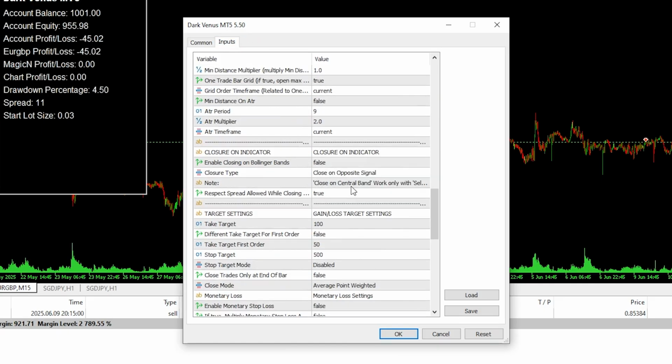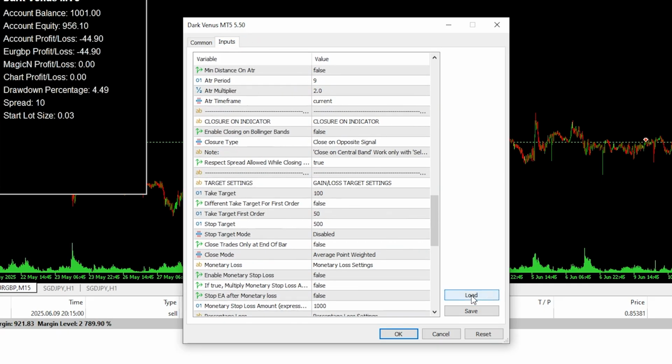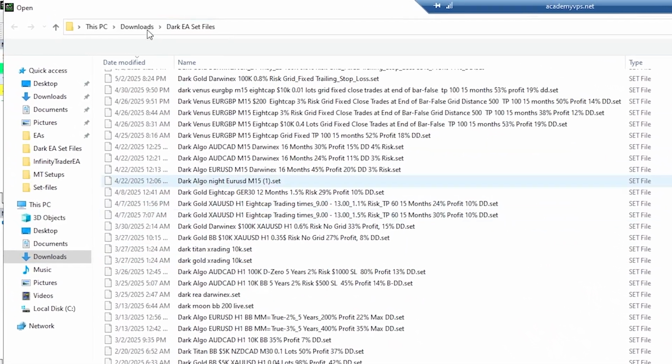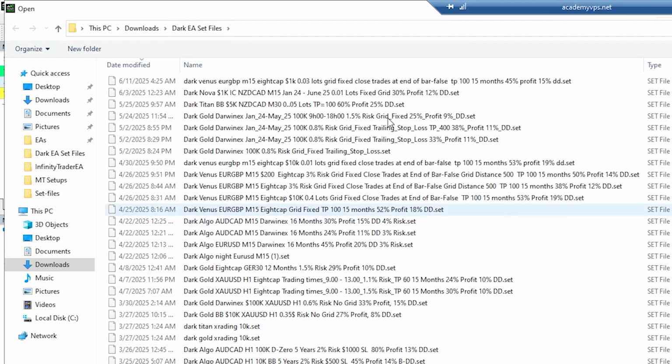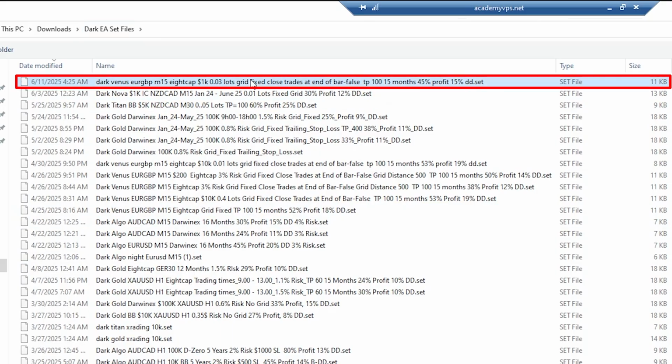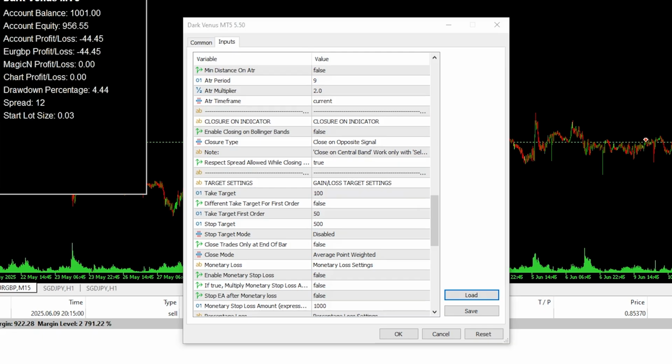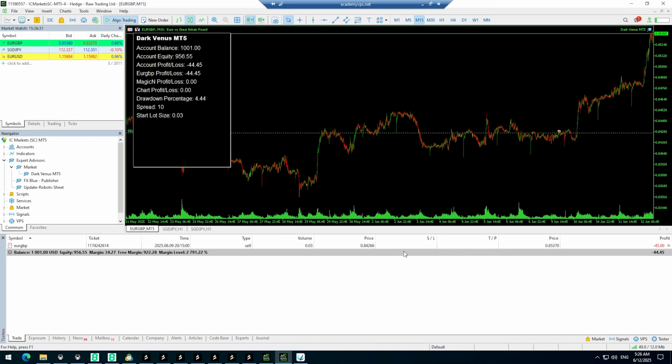Now, you can change all of these manually if you want to, but normally what I do is after running a backtest, I save the settings, and I've shown how to do that in a few of my previous videos. But all you do is you click on load, it will open up the directory, and you can see that these are all the various Dark EA set files that I have created, and this is the one that I am running on this particular account, and this is the one that I'm going to share with you. And once you select it, you just click on open. I'm not going to do it now because it's not necessary, and that's it. You click on OK, and then the EA is attached and is trading with those settings.